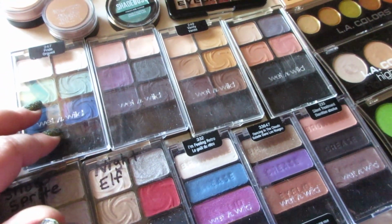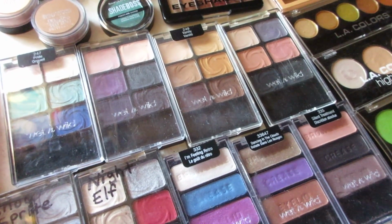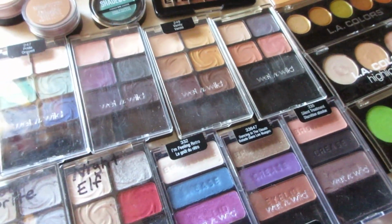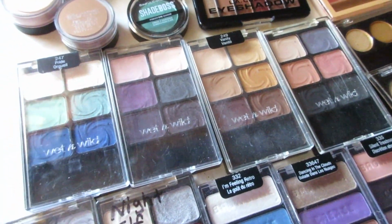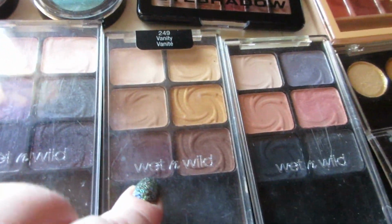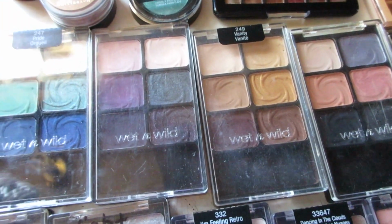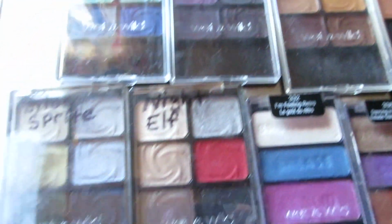And I never ever thought, hanging on to the Maybelline palettes, that I would ever get rid of these Wet n Wild palettes. But with the Wet n Wild 40 pan palette, I pretty much can dupe a lot of the shades that you see here, and I'm going to let these go because of that. So, Pride, Lust, Vanity, and Greed. Bye. You've done me well. Thank you for the service, but you have to go now.